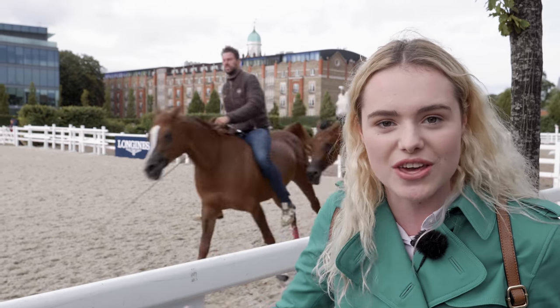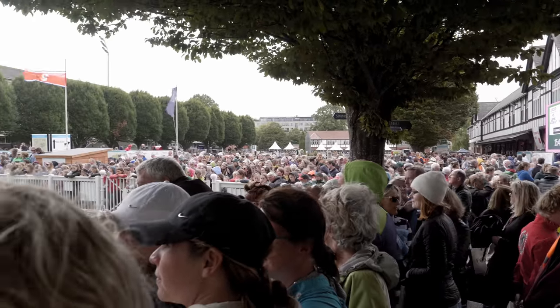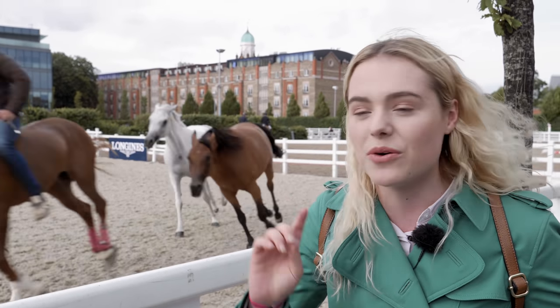So I'm just currently watching the warm-up, doing a little bit of shopping, but also I've been really fortunate enough to go to lots of international shows. But here at the Dublin Horse Show, I wasn't really expecting it to be so huge. Something that's really nice is how even the little showing classes on the side, there will be an absolutely massive crowd watching it and the atmosphere is just so lovely. So I'm gonna do a little bit more shopping and watching the show.